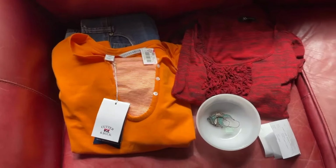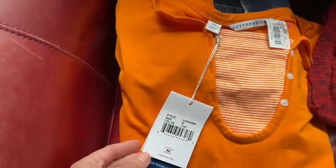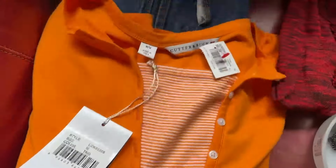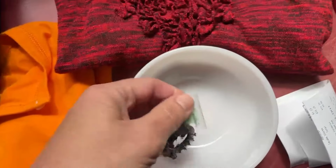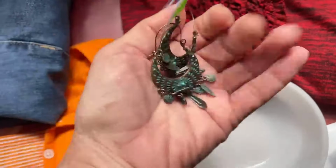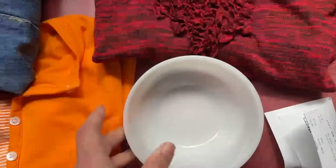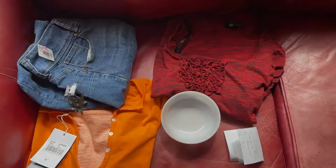Thank you. Okay, here's what I got. So I got this shirt that's got the tags on it. I don't know how much it was originally, I'll have to look it up, but it was $1.99. It was the sale tag. I got a pair of capri pants. And then this shirt was $2. And then I got a pair of earrings. And then I got this cute little milk glass bowl. I love little white bowls for some reason. So that's what I got. Very good score and very inexpensive.